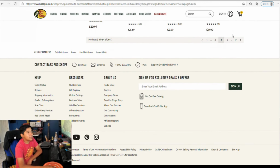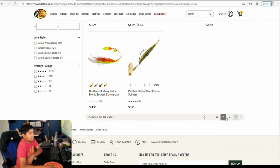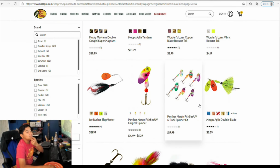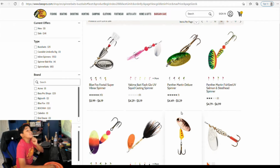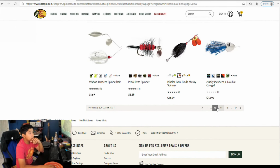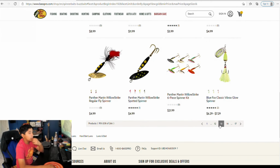No chance. I'm just gonna go straight to 17. Like I said, there's literally no chance that I catch a fish on those because I know no one that has caught a fish on those. So, I have very low faith in this. So, just gotta find a buzzbait. Yes, where's the buzzbaits?